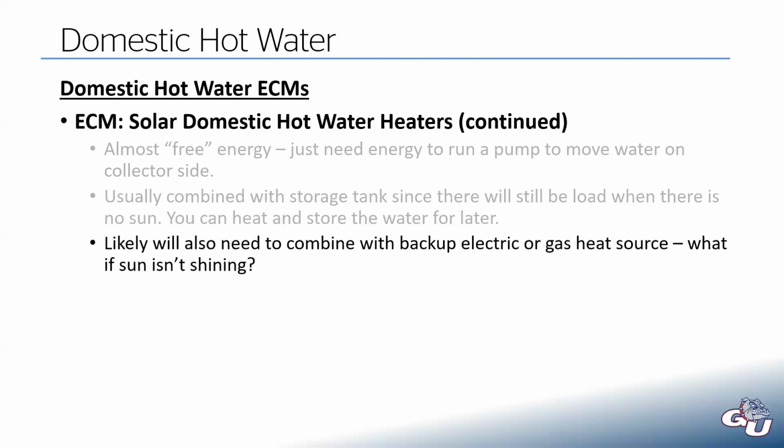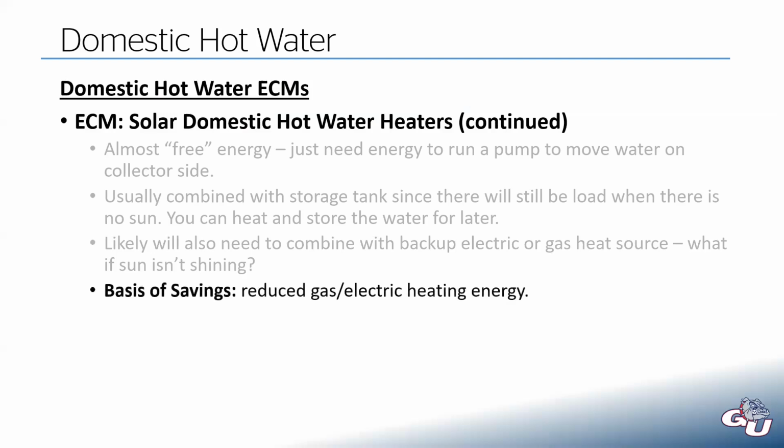That said, you will need to consider possibly still putting in a backup electric or gas heating system. This is going to be kind of climate dependent. If you're in a climate where you just get sun all day long and maybe you just install some very large storage tanks, maybe that's all you need to do is provide this solar water heater. But you don't want an angry customer at the end of the day saying, hey, I ran out of water and it's just been a really cloudy week and it just has not been able to keep up. But ultimately, at the end of the day, this will reduce their gas or electric heating energy.